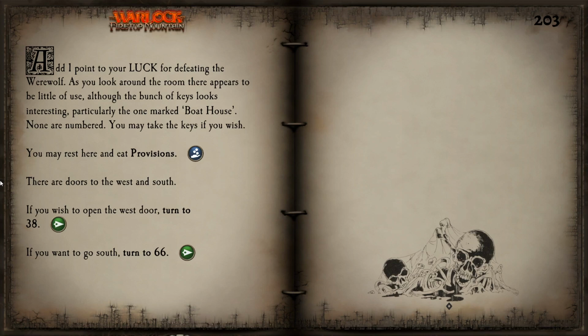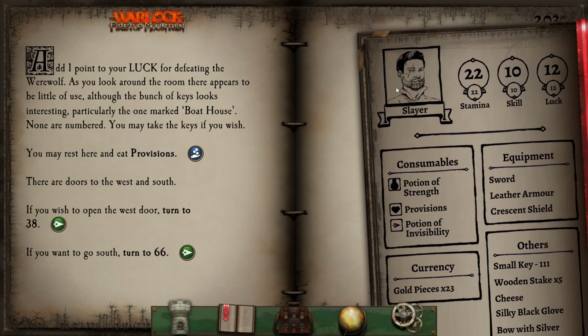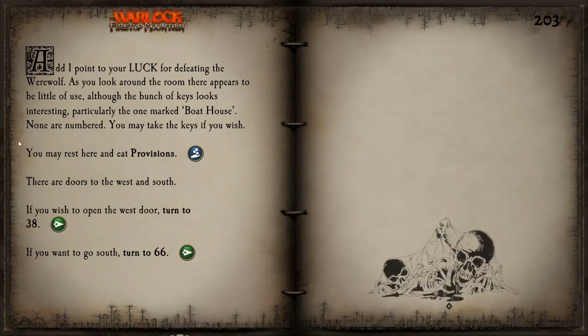As we look round the room, there appears to be little of use, although the bunch of keys looks interesting, particularly the one marked Boathouse. None are numbered. We may take the keys if we wish, and we sure do. We could eat some provisions, but we are not going to consume our last portion of provisions. We need no stamina at all. We are at maximum. So let's see what he was hiding behind his west door.